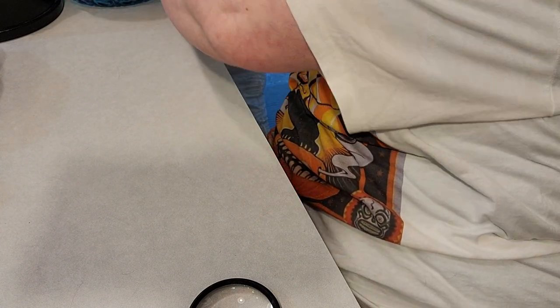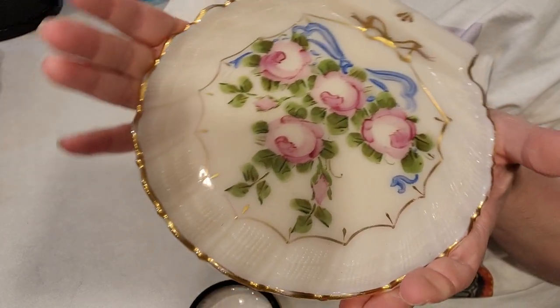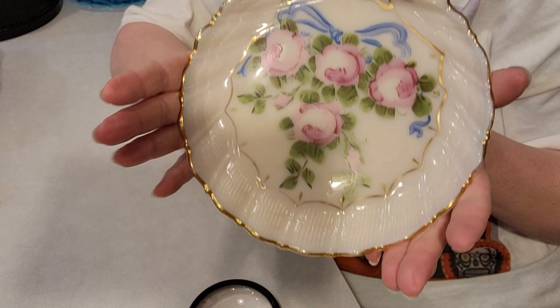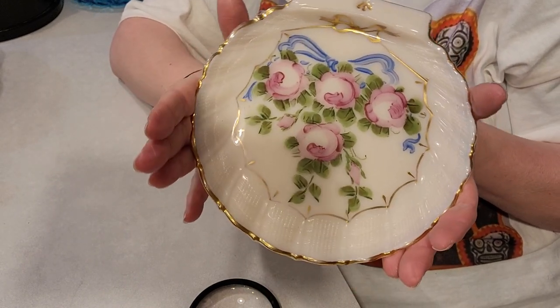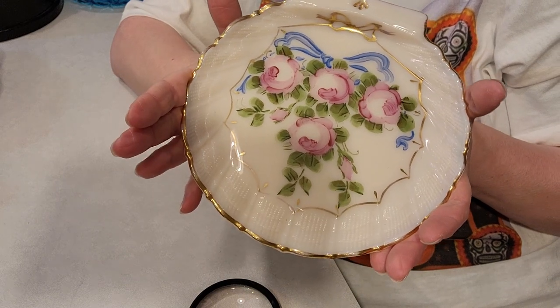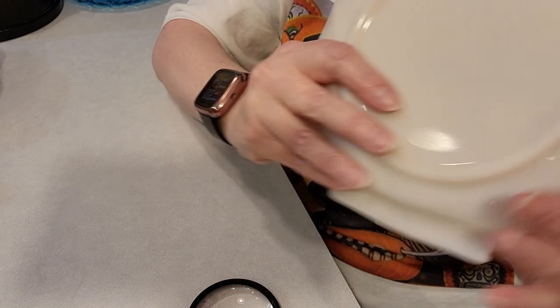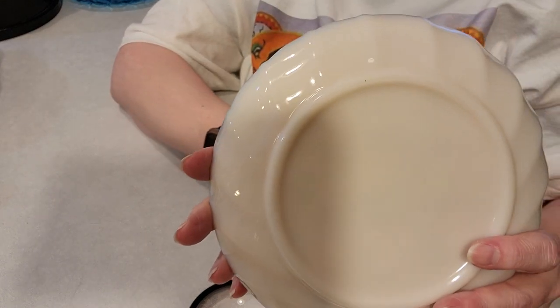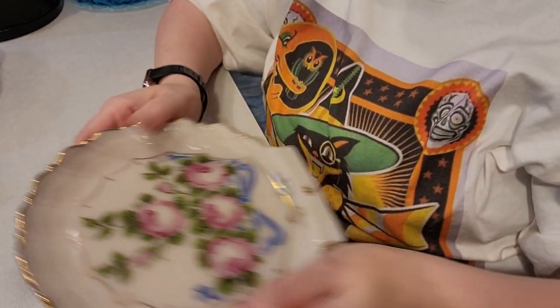Let's get this. Okay. And pink milk glass, hand painted pink milk glass shell shaped dish. This is gorgeous. I hope it's coming across as pink with my lighting, but yeah. Ooh, love the pink milk glass.